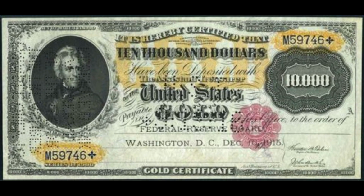Number 3. 1915 $10,000 gold certificate, United States. The 1915 $10,000 gold certificate from the United States is an extremely rare and valuable piece of currency with historical significance and collector allure. Gold certificates were a form of paper currency that could be redeemed for the equivalent value in gold coins or bullion, reflecting the gold standard system in place at the time.